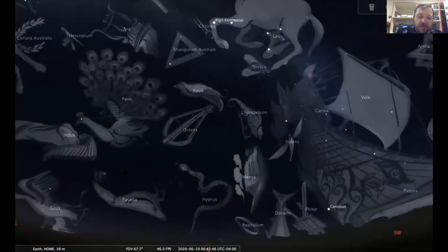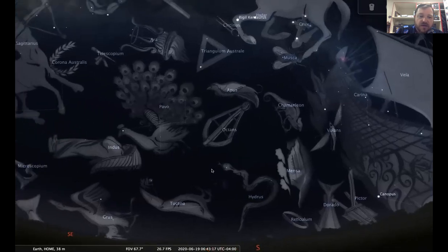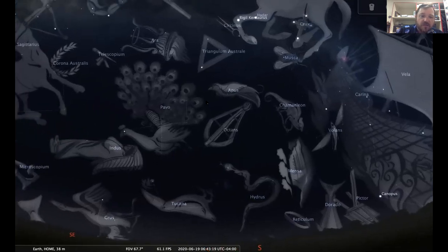For example, down here near the horizon, we have Tucana, the toucan. And that makes sense. You see toucans down in South America and Central America, of course, where these explorers were heading down. We have Chamaeleon, the chameleon here, Volans, the flying fish. So that's, of course, if you're out at sea, you would be seeing a lot of those. Mensa, the table, right here. So we got some really interesting ones. Pavo, the peacock, right here.